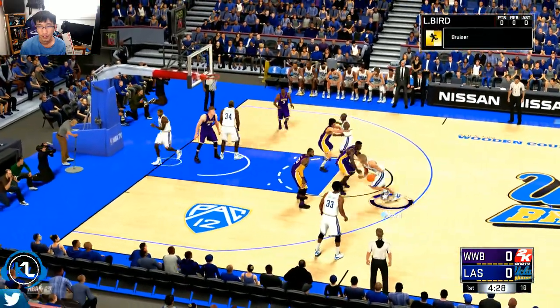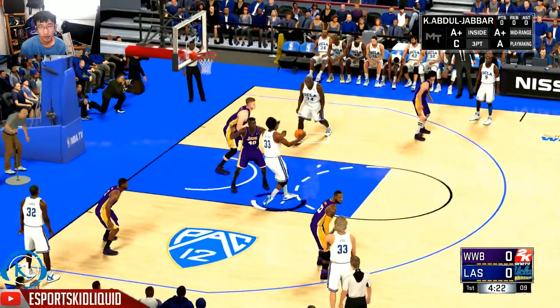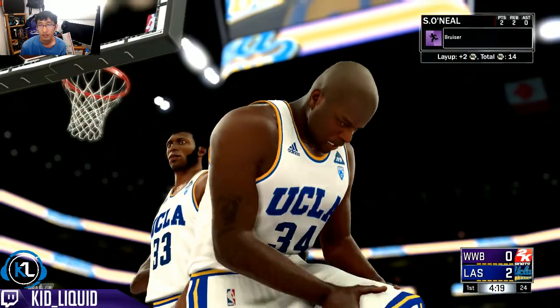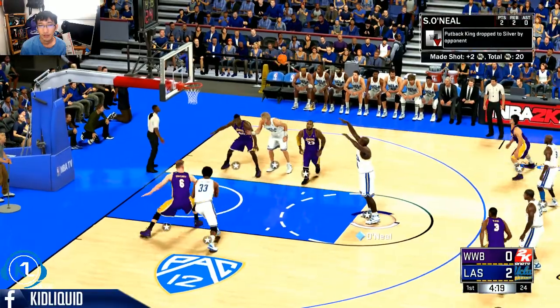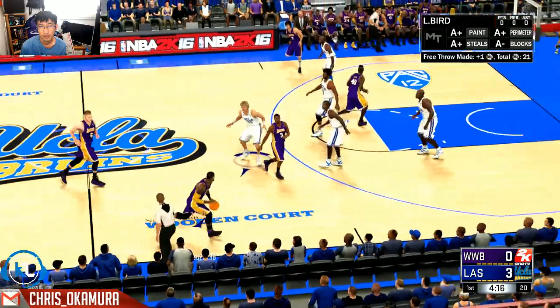Jordan kicks to Bird. Abdul-Jabbar against Kemp. Here's the hook. Second shot opportunity. And it's good. Fought through contact, hits the shot. He'll go to the free throw line. Really strong rebounding on the interior, and he gets the easy putback. Los Angeles shooting their first free throw of the game.